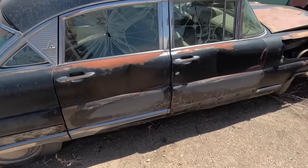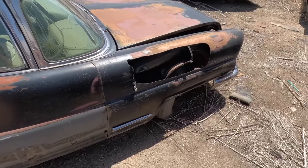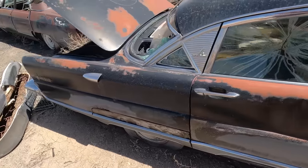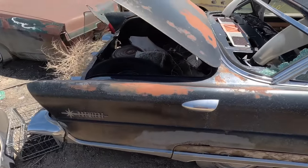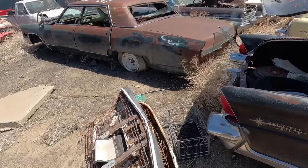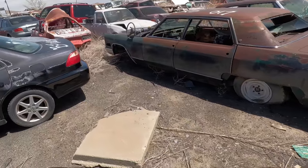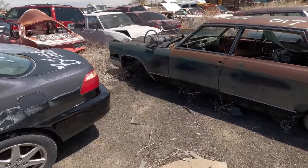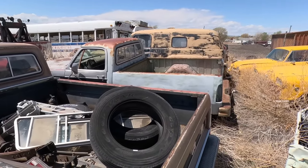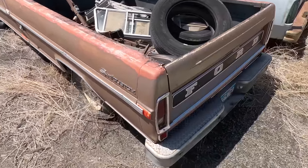Crazy how big the cars used to be compared to what they are now. I mean, you barely could fit a bag of groceries in your trunk. I could put a whole set of Hellcat wheels in this thing. Then we have another one. Look at that, Fleetwood. And look at that delivery van right there. Looks pretty cool. Not as old, but an old Ford.